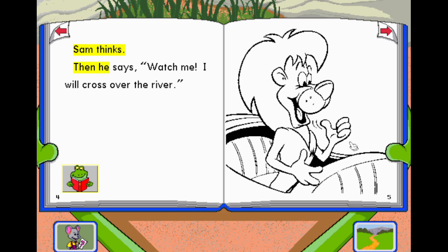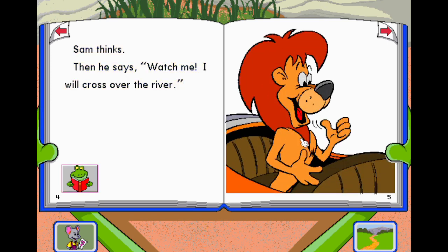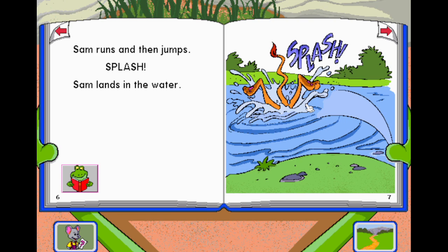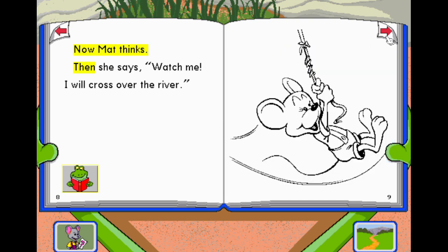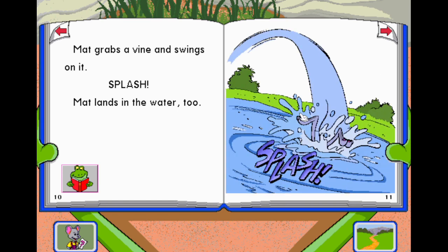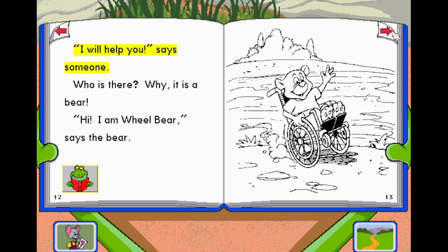Sam thinks. Then he says, "Watch me! I will cross over the river." Sam runs and then jumps. Splash! Sam lands in the water. Now Matt thinks. Then she says, "Watch me! I will cross over the river." Matt grabs a vine and swings on it. Splash! Matt lands in the water, too. "I will help you," says someone. Who is there? Why, it is a bear. "Hi, I am Wheelbear," says the bear.